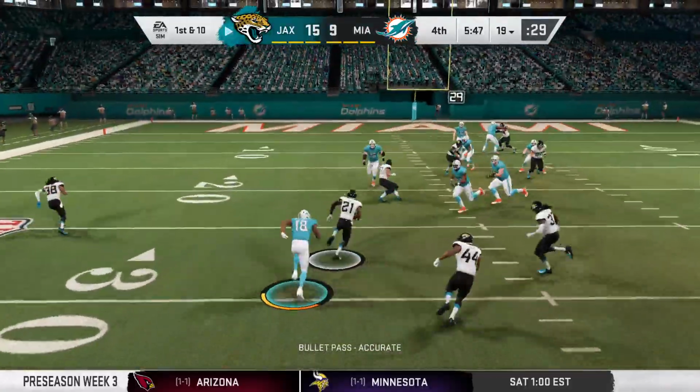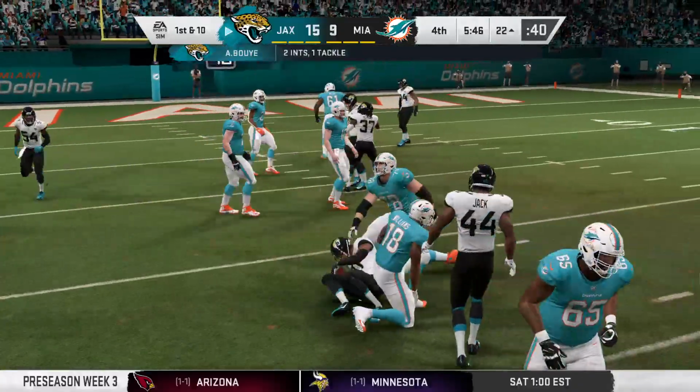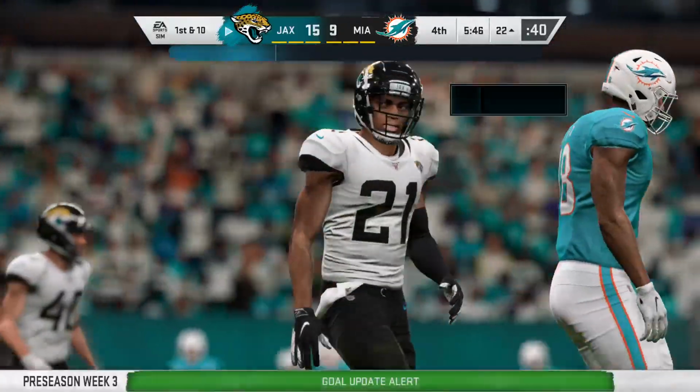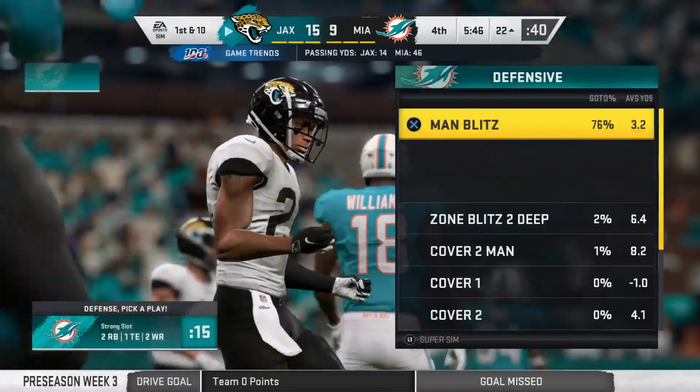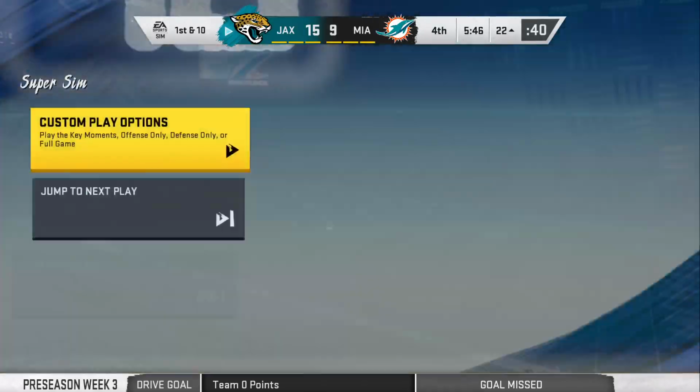And now this is intercepted. My goodness. A.J. Boye with a pick. And this one will be brought back to the 22. Brandon, offensively, this has been a tough day for him.